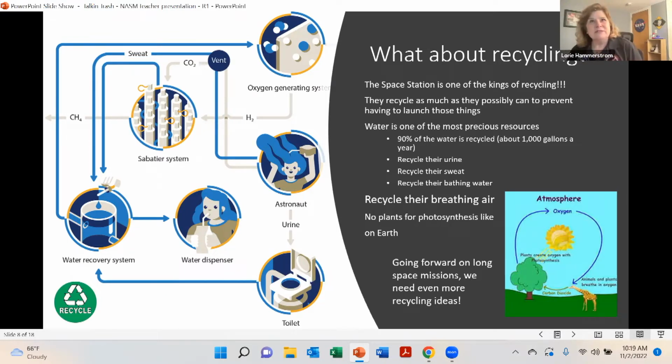Plants. So they do have some plants on station because they've been growing things, trying to find out, can we grow plants in 0G, right? So they do have some plants, but not enough to create enough oxygen for the astronauts to be able to breathe. And how do you recycle sweat?